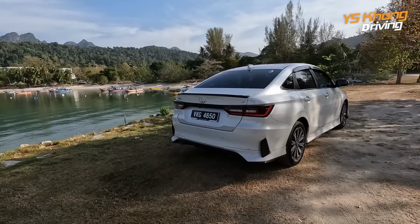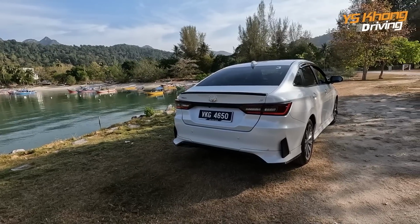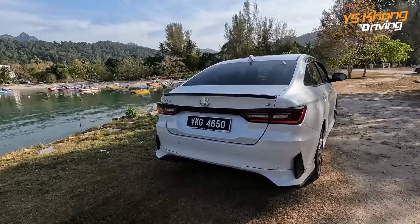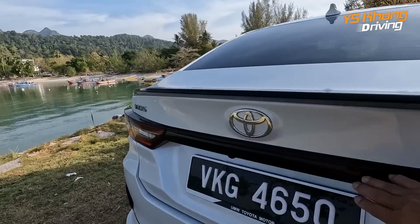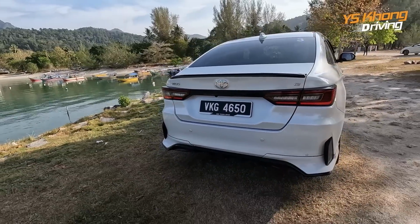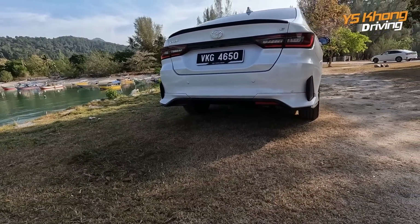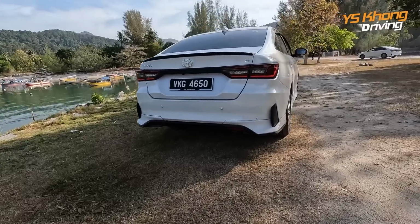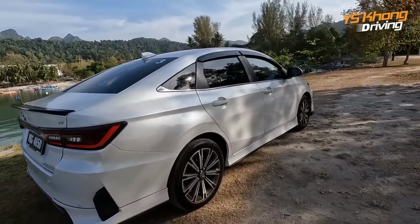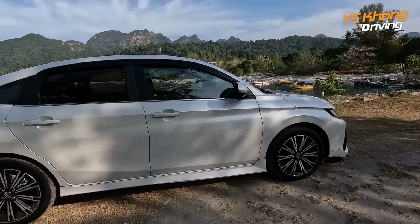At the back you see a little spoiler over the boot and lights that are more attractive, and is joined by this little bar between the left and the right. So the overall impression is very good. At the bottom you have a little diffuser, and there are also some aero fins here for aerodynamics. And this is what the car looks like. It looks great, doesn't it?